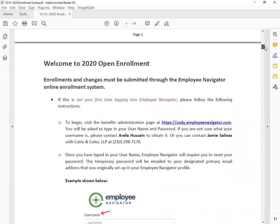Let's talk about how to enroll. We've had Employee Navigator for several years now. That is going to remain the same. You can either enroll through your computer or you can enroll just on your smartphone. So whatever way is easiest for you, you'll go to this website. If you have any questions, contact ARFA or us, Jamie.